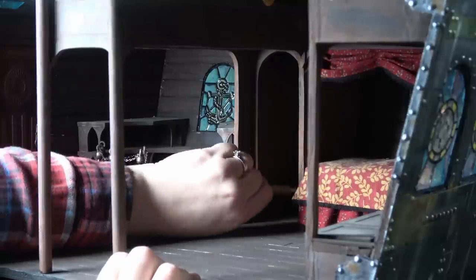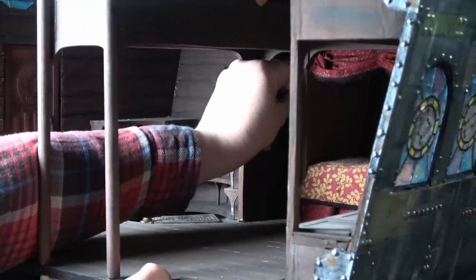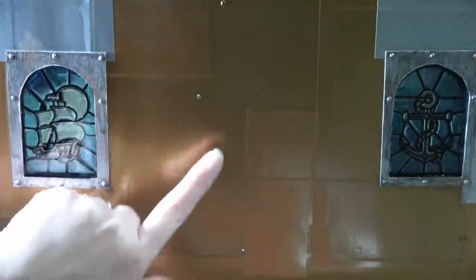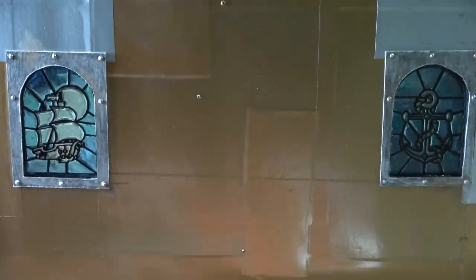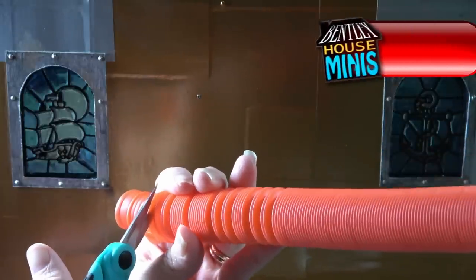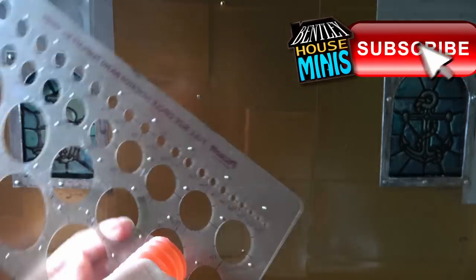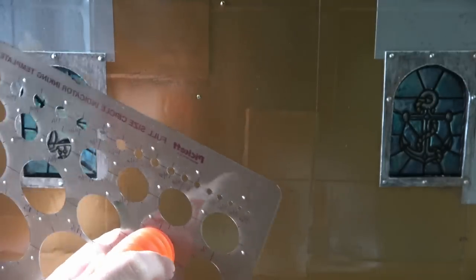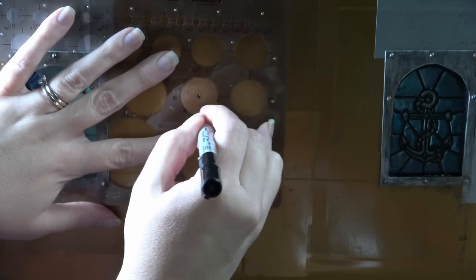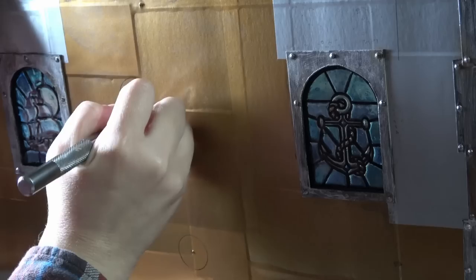In order to figure out where I need to cut the holes, I'm using an awl to punch a hole in the center of where the tube needs to go. So then when I turn the project around, I can see where I cut the holes, and I know that's where I need to line up the tubes. I am going to be cutting off the smaller portion of the tube because I want it to be all one diameter. I'm using my circle template to figure out what the correct size needs to be, and then I can trace that circle onto the back of the project, and this is what's going to help guide me to where I need to cut.